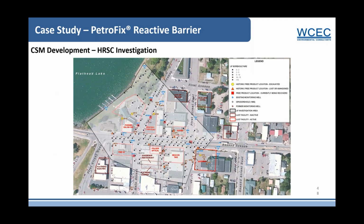Again, we went right into the CSM development. Our HRSC investigation area, you can see in this slide, encompasses a lot of downtown Polson. This is Flathead Lake, and the epicenter of this release site is in this area, which is called the Four Corners. There's a Four Corners in every town, I think.